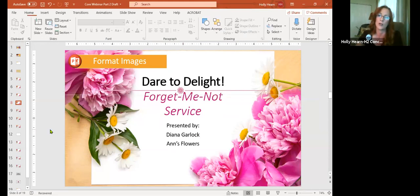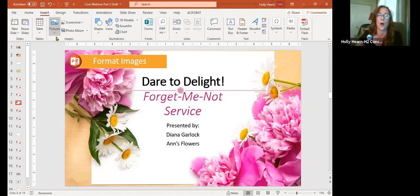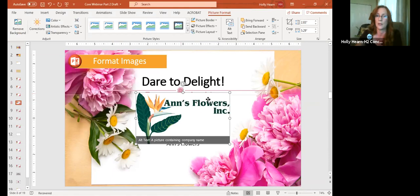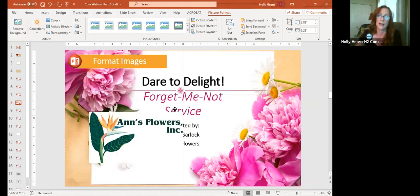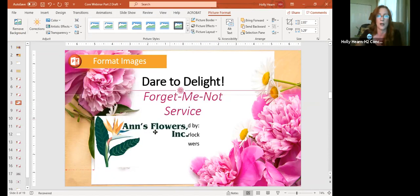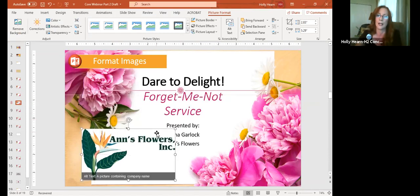But another thing I want to do is incorporate a picture, which we saw earlier. I want her logo in here, and I know that I have this really cool bird of paradise that she uses on her branding. But here I've got an image that incorporates the name of her business. And so it will pull this whole image here, and it's got the white background, which in some ways is okay, right? I'm over here thinking, how am I going to put that in?